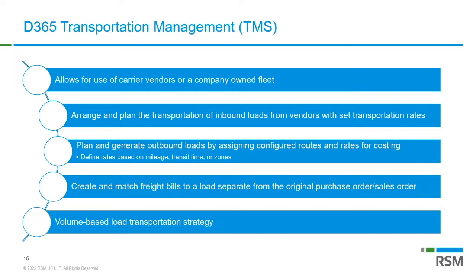The other piece here, from a planning strategy perspective, is that by default, Dynamics is going to go based off of a volume-based load transportation strategy. So it's going to try to plan based off of your different truck sizes. So, hey, I have a 40-foot truck, I have a 55-foot truck or trailer. It's going to try to containerize everything and load everything in there based off of the volumetric dimensions and weights that you have on all of your items and packaging materials. So very powerful that you can do that, but again, it can require a lot of setup and maintenance overall.